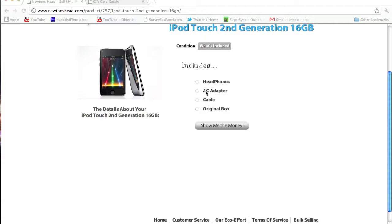And then the AC adapter, that doesn't even come with an iPod Touch. AC adapter is what you plug into the wall. It doesn't come with it. I don't know. It comes with the iPhone, so I don't think they should have included it, but maybe they'll fix it. The site's new. But if you have an AC adapter you want to include with it, you bought it from Apple for $25, you're not going to get $25 for it, so I don't even know how you do that.